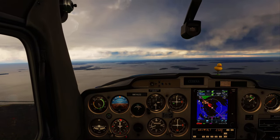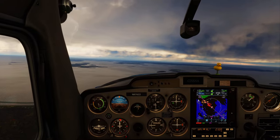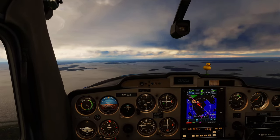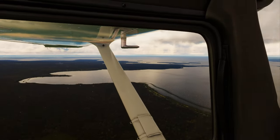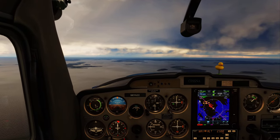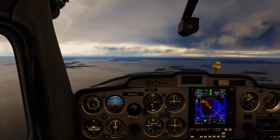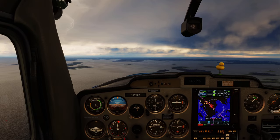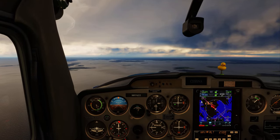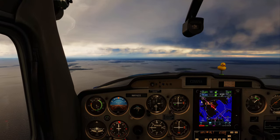Yeah, now going 244 ground speed. That's much better. 246 now. What? Which version do you mean? 246 knots. Yeah, I'm going 97 indicated. Wait. Are you adding your tailwind to your airspeed? I'm using the ground speed indicator on the Garmin. Oh, okay.